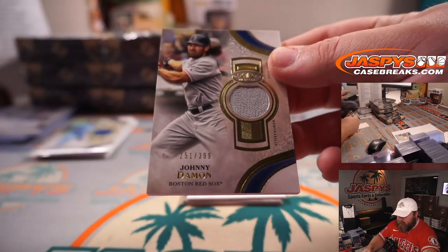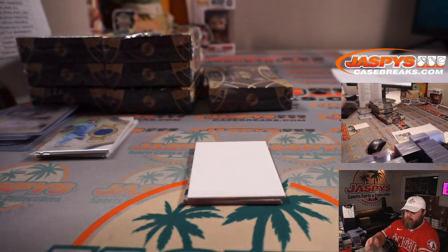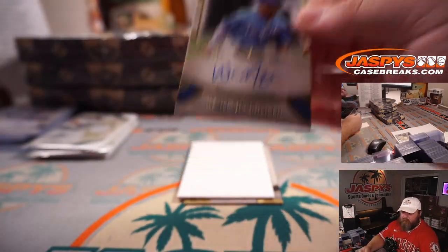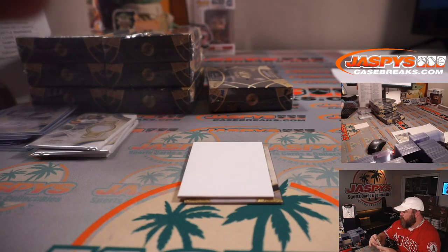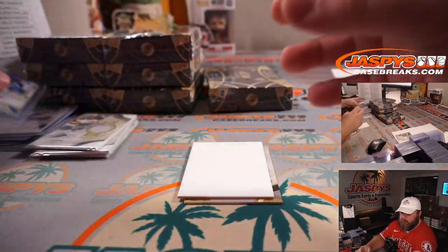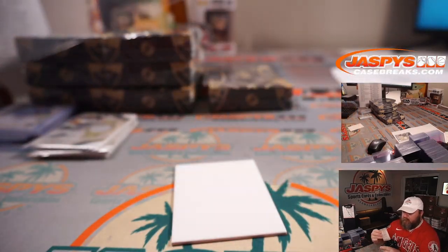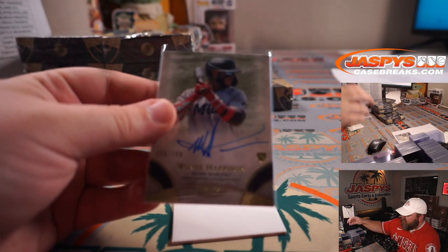Johnny Damon, 251 out of 399 for the Red Sox, and Mark Costanzo. And Whit Merrifield, 279 out of 300 for the Kansas City Royals, Daniel Ausley. Cool, Whit. And Monty Harrison for the Marlins, 206 out of 300. That is random number block spot 6, PJ McNeely.